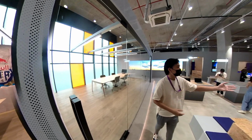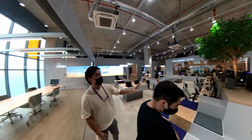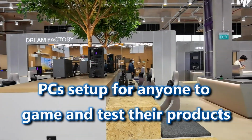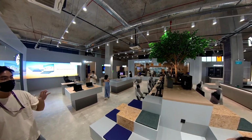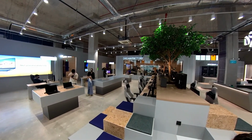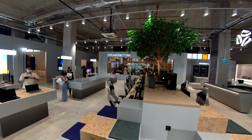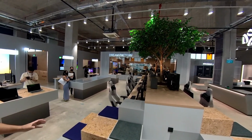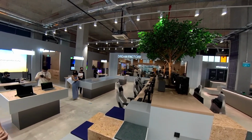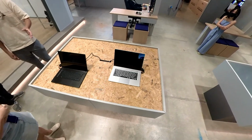Okay, on the left, or on your right, you'll see a full setup, 4x4 PC setup for people to game and test our products. The goal here is to really have people experience our PCs firsthand without feeling the pressure of having a sales staff work with them. It's free to play. People can come here and spend their entire day, ask their friends to come here and spend their entire day. No issues, we welcome them. It's our first notebook ever launched, and we have some more in the pipeline as well.